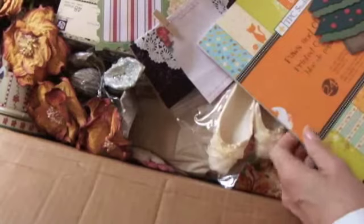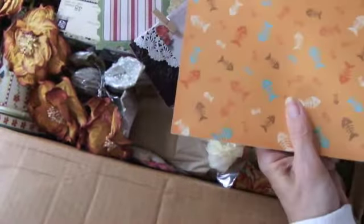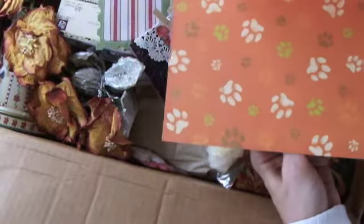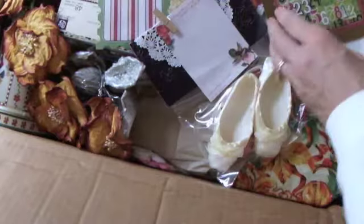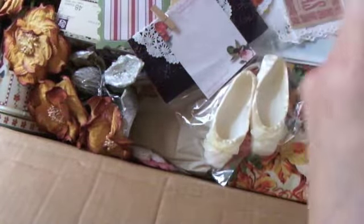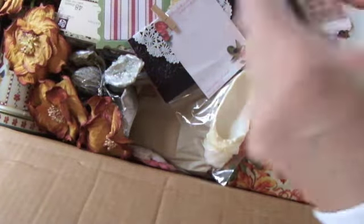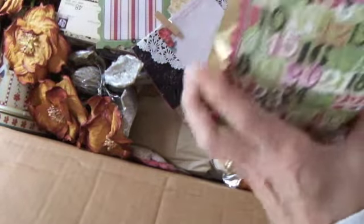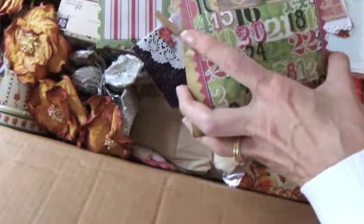Oh my goodness. And this paws and claws, isn't it cute? Look at the kitty things. Sophie's gonna have her book pretty soon. Very cute. Oh, Stephanie, this is so sweet. And what's in here? I don't know what's in here. It's all wrapped up though. Oh, this is really cute. These are tags, like tickets. Oh, these are really cute Christmas ones. Very cute. Thank you, Stephanie.